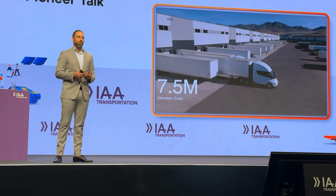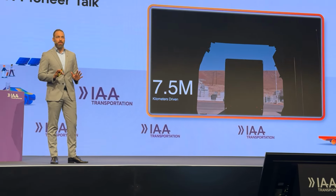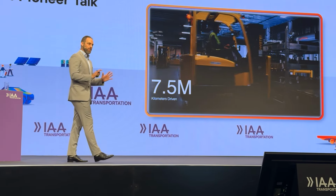Now, how do we put this charging to use? To date, we have driven more than 7.5 million kilometers with the pilot Tesla Semi fleet. Now, this is not the most number of miles by a heavy-duty fleet. Again, I applaud all the work the other OEMs are doing. They're doing great work.